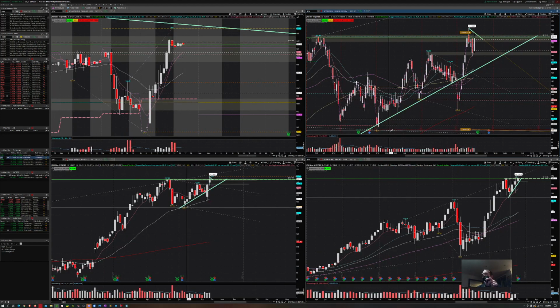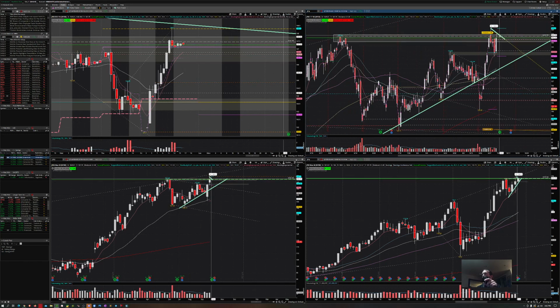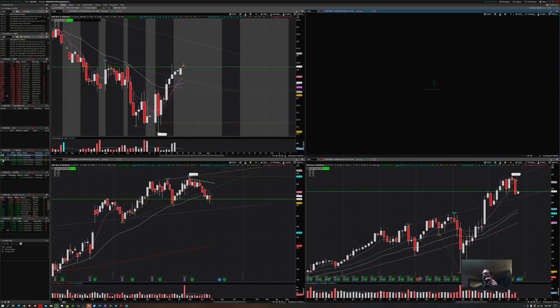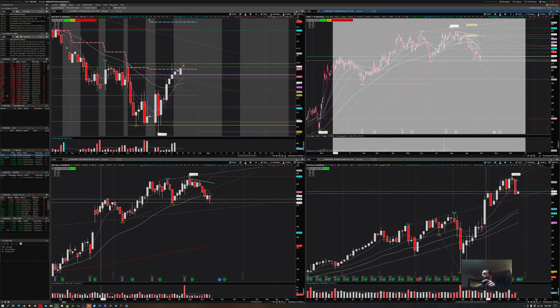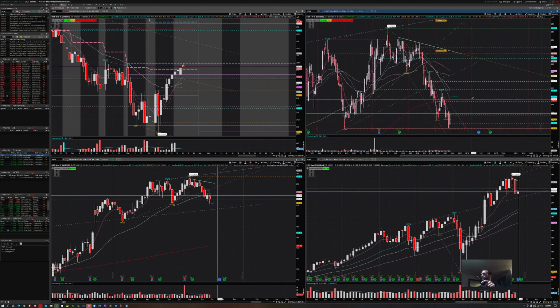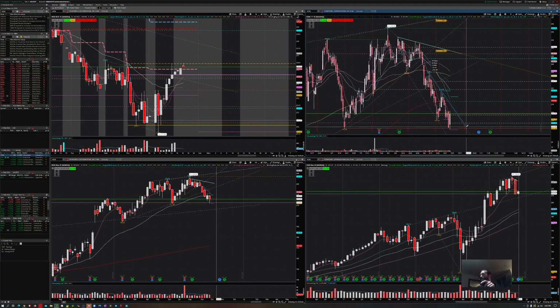JPM, so financials holding up. JPM's looking good. Flag pattern, a break above this line, which I have an alert set. Play to the upside, potentially. Honeywell's looking good. So bottom here, bottom here. Anything like above.